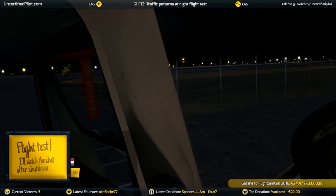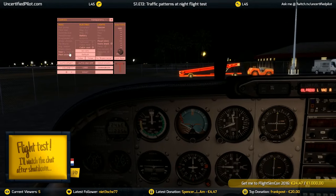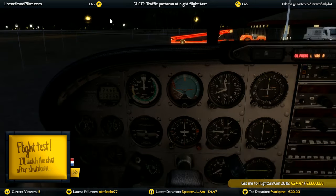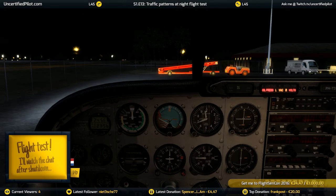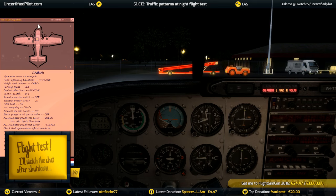But before we do, I need to remove my pitot tube cover. So let's do that. Pitot tube cover, wheel chocks, and everything else is already removed. Yeah, so let's do that. Landing lights on. Oh, we can already see it. Taxi lights, strobe lights, nav lights, beacon were already on, and pitot heat is on. Let's go to the outside to check whether they are actually working.